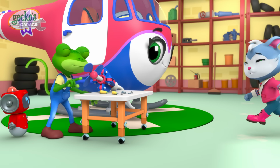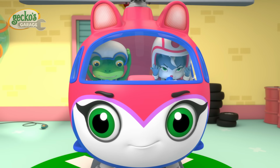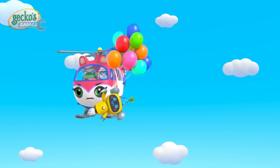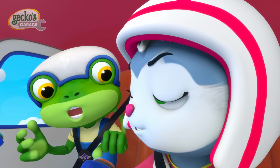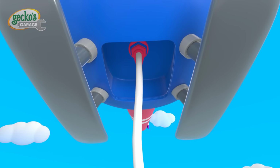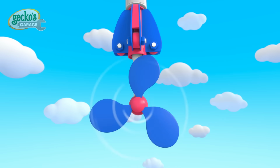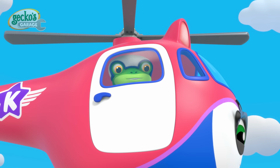Gecko! Yellow is holding too many balloons and she's floated up to the sky! Vamanos! We're coming, Yellow! Those balloons make it very difficult to get close, Gecko! Time to test my improvements to Helena's grabbing arm! Let's try and push Yellow back towards the garage! To lower Yellow down nice and slow, we'll pop one balloon at a time. Hang on, Yellow! You're almost down!